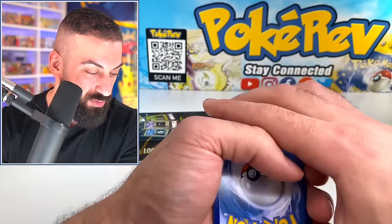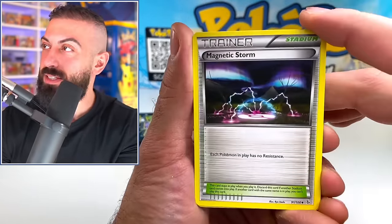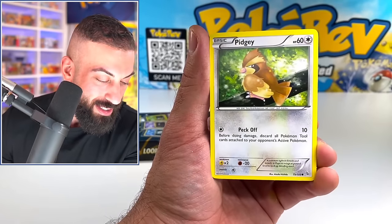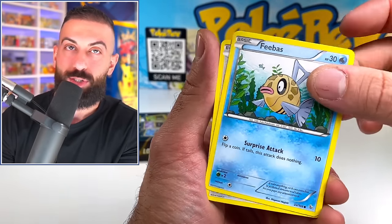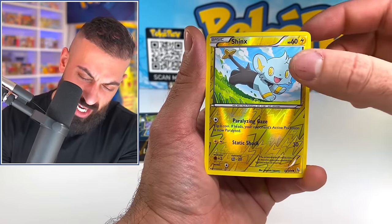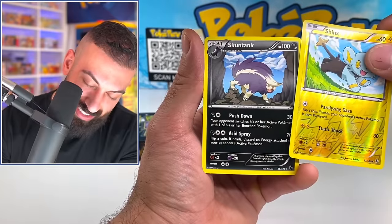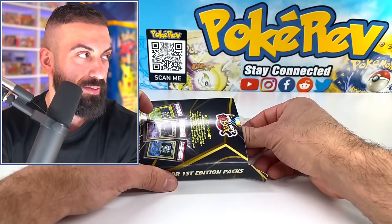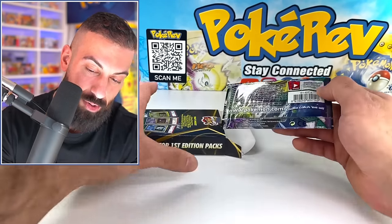Flash Fire is the coolest X and Y set that we've opened up in this video for sure. It's the most expensive as well. Magnetic Storm, I just want to pull a Charizard from this set. That's all I want. Literally, the set is all about Charizard. Charizard, Charizard, Charizard. All right, Stunky. Shinx, reverse. That's a cool card. Oh, my God. I can't with Flash Fire. What a pack. It's just a set in general.